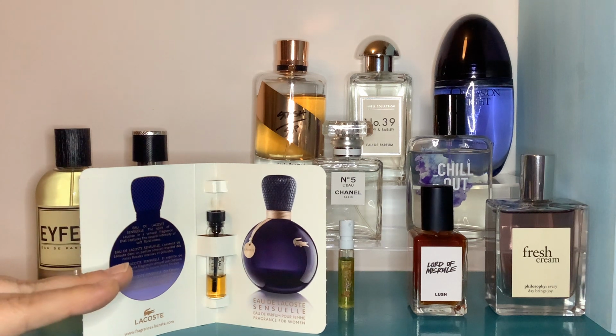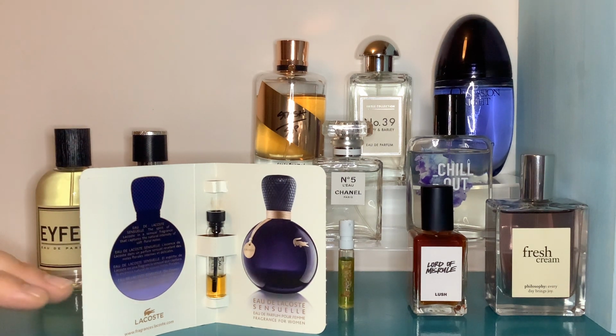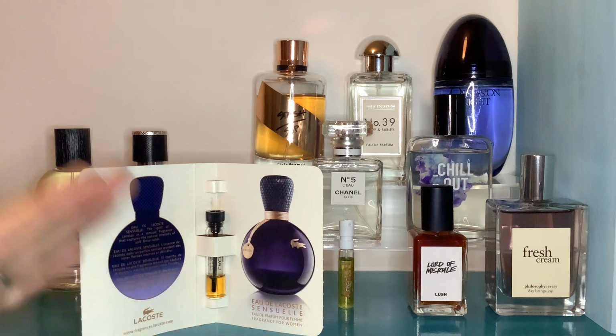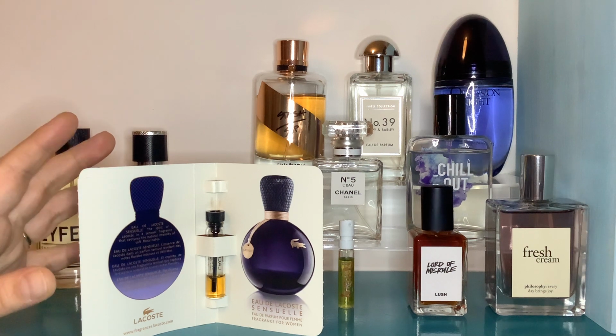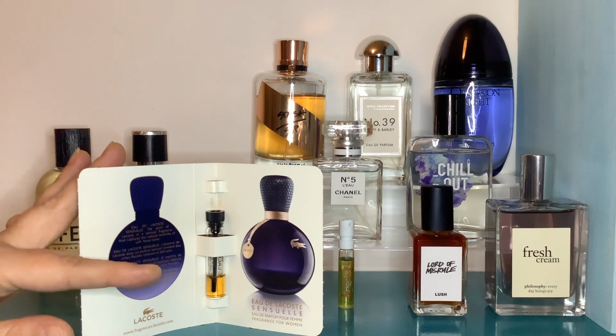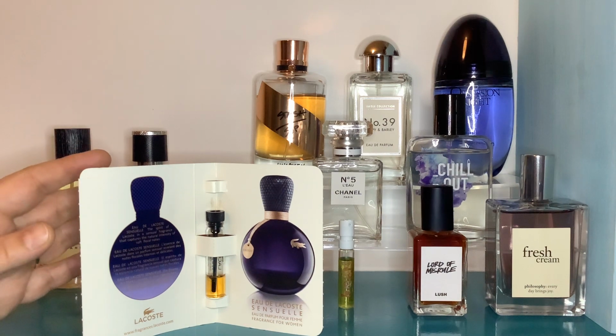I've tried this one before and I thought it was really nice, but this is discontinued, and I was wondering, am I actually going to look for a bottle? I saw a bottle on eBay the other day that was relatively affordable, so I gave it another try just to see whether it was worth having, and the answer is I don't particularly think it's worth having.